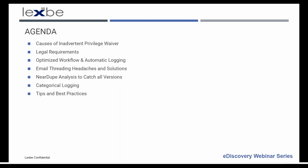For the agenda today, we're going to go over causes of inadvertent waiver, the legal requirements under the federal rules, optimized workflow and logging, and some particular issues that come up: email threading, near dupe analysis, categorical logging. Then we'll finish up with the tips and best practices.